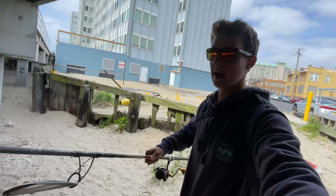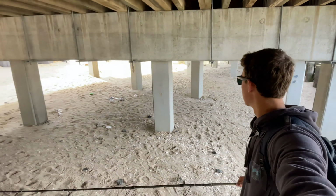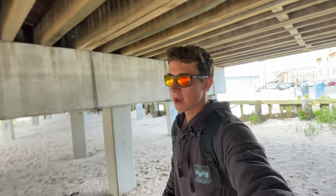Guys, we just drove over the bridge here and we're gonna be starting off the day surf casting here in Atlantic City. So walking underneath the boardwalk now. Plan for the day is really just to catch whatever bites.